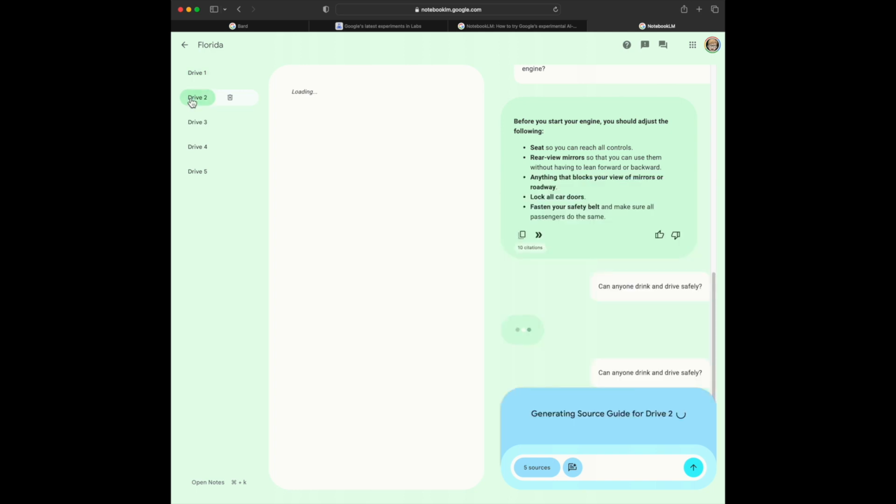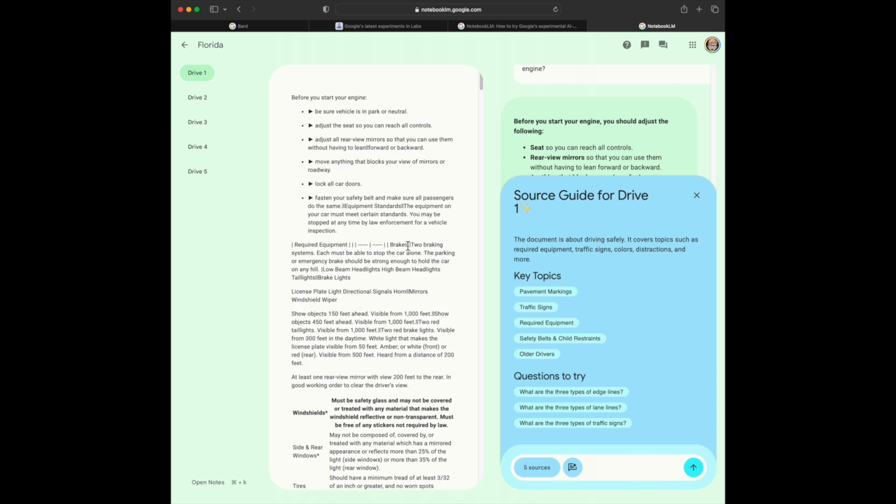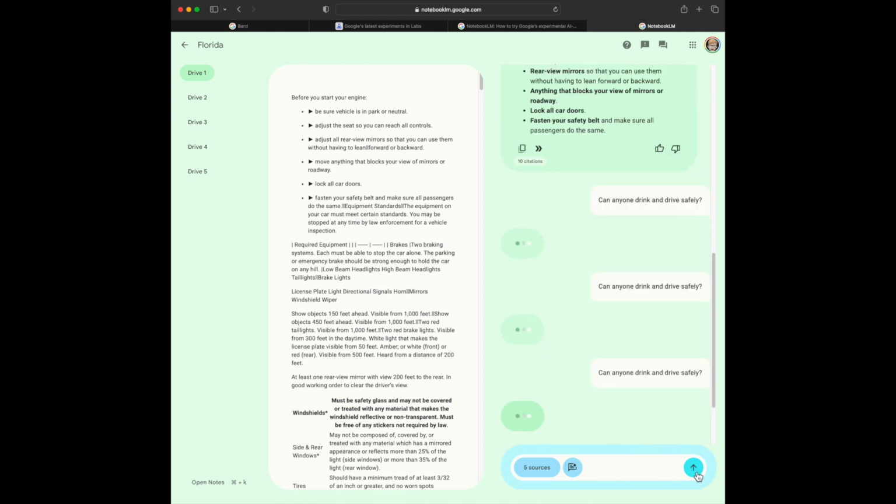That was what I ran into last time. When I clicked on drive 2, this loaded really quickly, but drive 1, I don't know, it must be something strange with this. I've got 5 sources. Let me put in that question. Oh, see, it still has the previous questions.